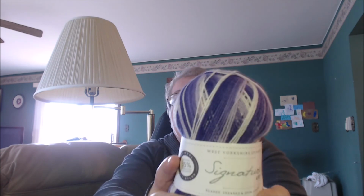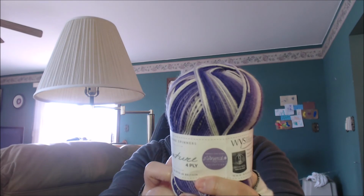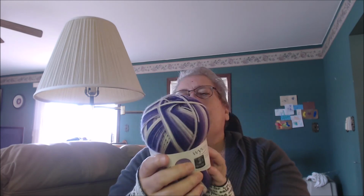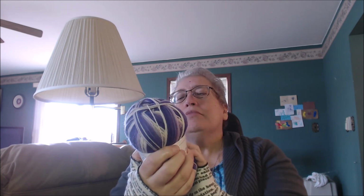It's all lovely, but I saw this yarn by the West Yorkshire Spinners, and it's purple. And I like using this yarn for socks. This is a wool, 75% wool, 25% nylon. And I've used this for socks before. I forget if they put colorways or not. No, there's not a colorway. But isn't that lovely? And then another purple one. I'm sorry, all you purple lovers. I'm hogging this purple yarn.